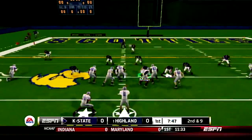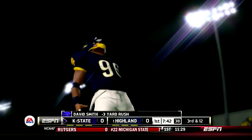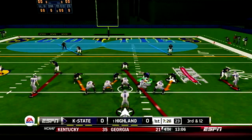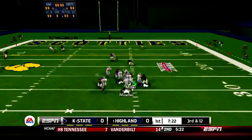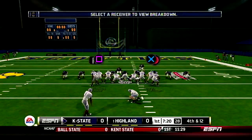2nd and 9. We'll see now Mueller. Handoff there to Smith. Smith is going to be shoestring tackled, also 3 on the play. Nice job there from Diego Rizzo, as Diego Rizzo makes a nice stop there. Highland Scotties defense trying to get the crowd into this game here. Mueller here drops back, throws this one up there. That's going to be tipped away. And a nice job here as we stop Mueller.